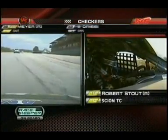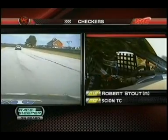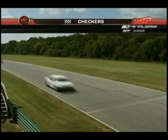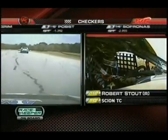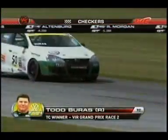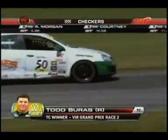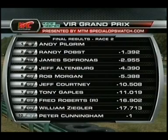And here is Robert Stout, and he's tucked in behind Burris. And this is going to be a second-place finish as Burris goes 4 for 4. But for Stout, it is a championship clinching second-place finish. In fact, all 3 of the drivers who could clinch today did. What an amazing season. The youngest ever champion in World Challenge history. What a great story. Let's take a look at our final results. Pilgrim with the win, but Popes with the championship.